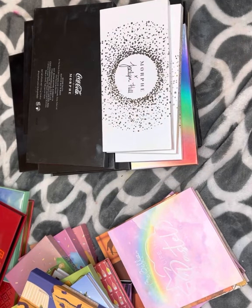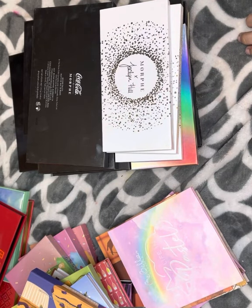I do need to get rid of some of these. Morphe's not... I like their color stories and stuff. Their eyeshadow palettes are just too big. They're repetitive. Of course, everybody knows about their browns and all of that.